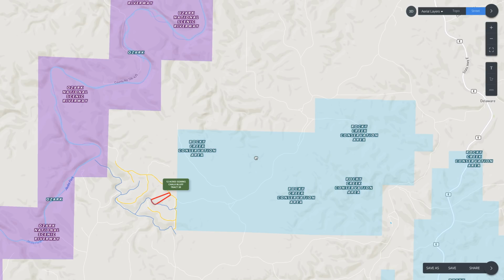Still a good road, but you've got to go fairly slowly, and you'll follow that to Chalk Bluff. As soon as you get into the Chalk Bluff area, start looking for the tract signs, and you're looking for tract 39 on the left. You definitely want to print all the maps because there are a lot of little roads in this conservation area that aren't even shown on this map.